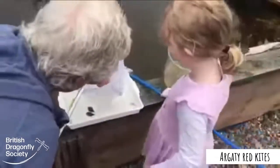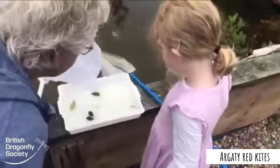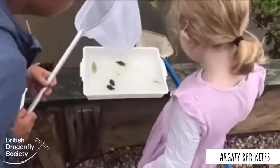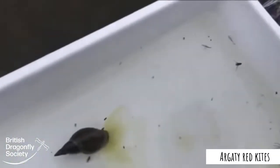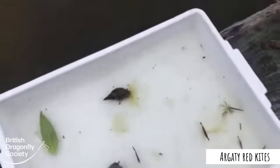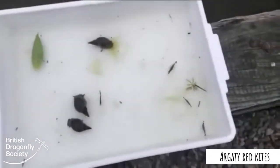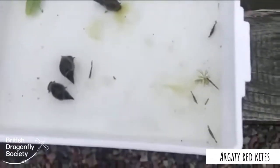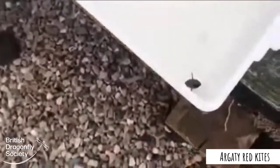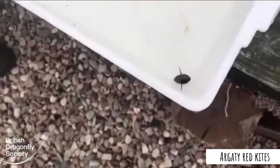Would you excuse me, Rowie? I'll just come in here. I think I've got a couple of little somethings. Oh, it's more beetle larvae. They're smaller, aren't they? See this one just here, guys? That's the one that Sandra just caught there. So you can really see the difference in development between them, how much bigger they get before they change into these full-sized water beetles here.